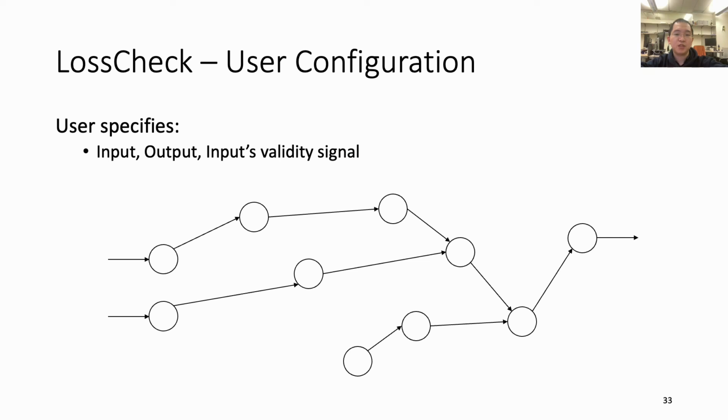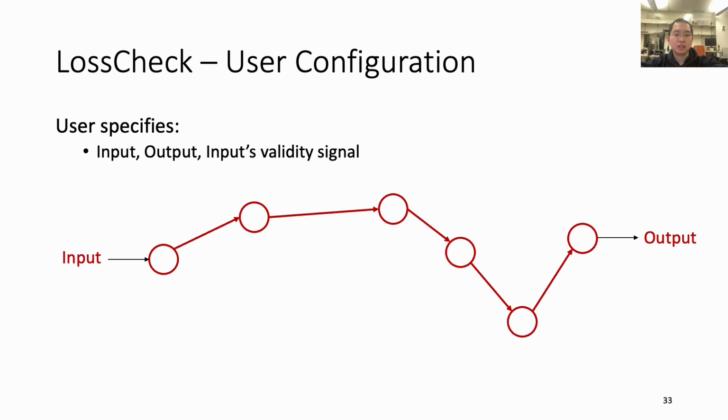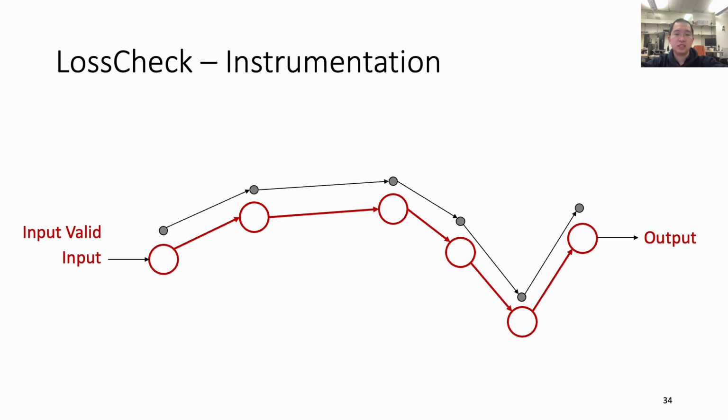To use LossCheck, developers need to specify a data path they want to analyze. They can specify the data path by providing an input register and an output register, and LossCheck can automatically determine the data path with some static analysis. Other than the input register and the output register, the user also needs to specify the valid signal of the input register because LossCheck will use it to determine whether a value is valid. Then, LossCheck will instrument the data path with some meta variables which answer the questions we mentioned before. Once a data loss is detected, LossCheck can report its location to the developers.